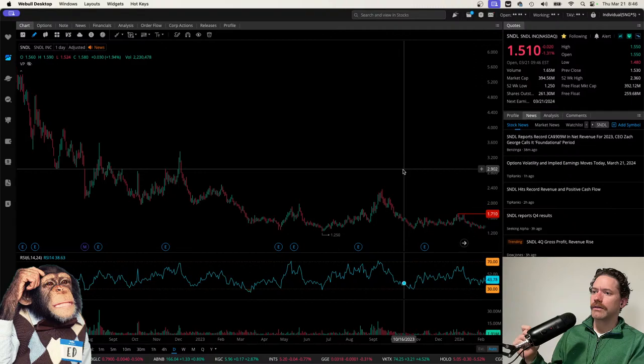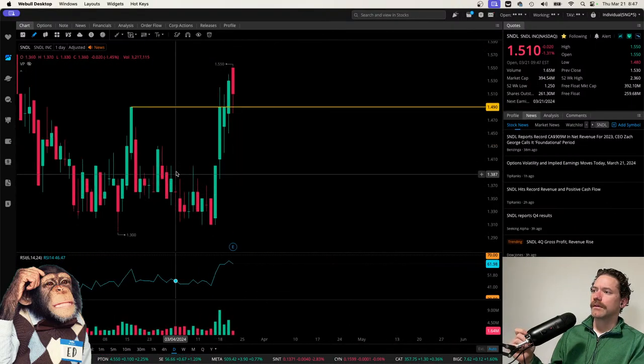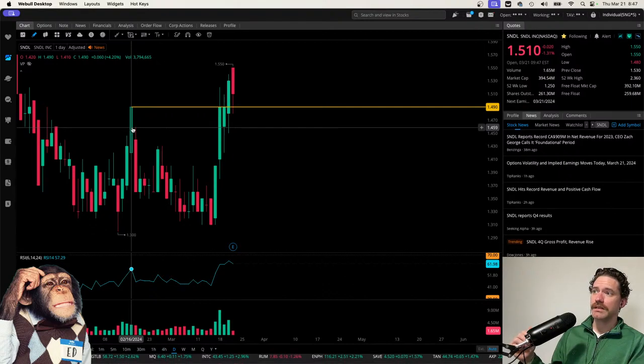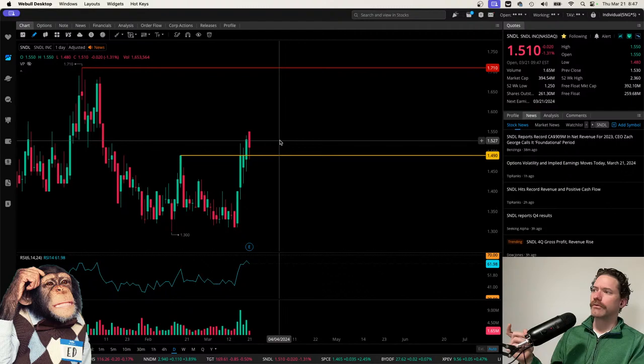Daily time scale here. That's where I drew these lines from. So we got this line here based on the high that was hit on February 16th, $1.49. So price is just hovering above that.